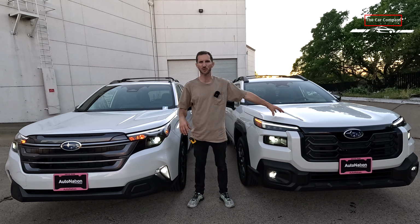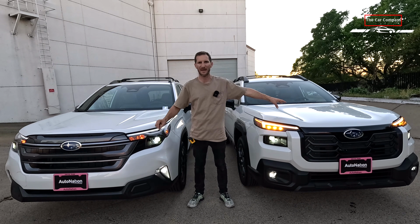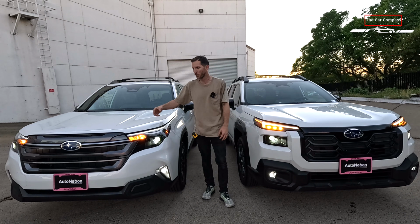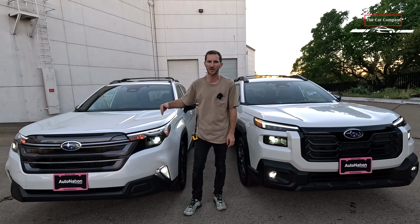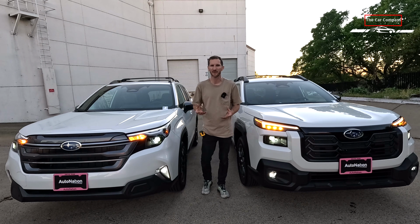Since this comes with the turbocharged and this comes with the hybrid option, you do get in the Outback 2,700 pounds of towing capacity on the 2.5 liter and 3,500 on the turbocharged engine. Whereas here on the Forester, you get only 1,500 for the hybrid engine, and once you go to the 2.5 liter, you do get 3,500 of towing capacity.